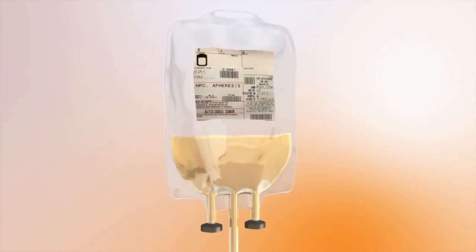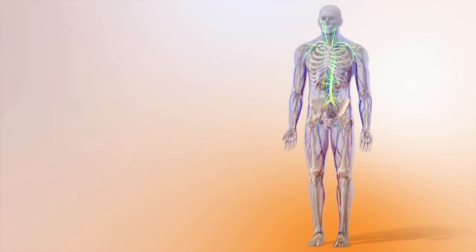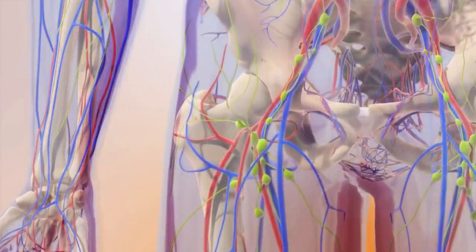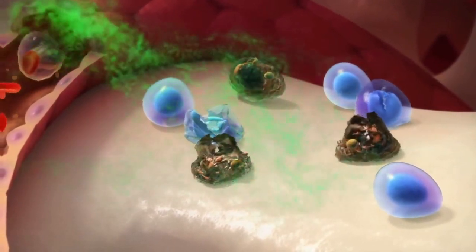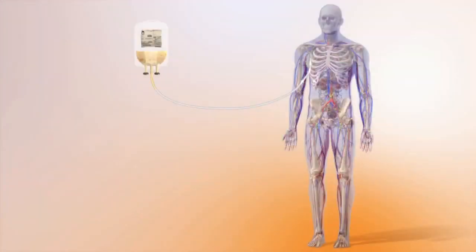The harvested stem cells are mixed with a preservative and then frozen in liquid nitrogen until the time of your transplant. The next stage involves treatment with high-dose chemotherapy. This is usually a high dose of melphalan given intravenously, with the aim of removing any residual myeloma cells you have following induction treatment. However, as mentioned before, the melphalan can also destroy normal healthy cells.